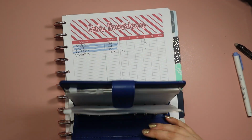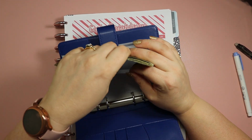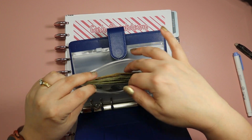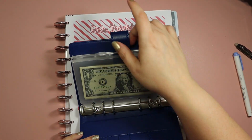What am I going to do with this money? I'm going to wait till the end of the month and kind of see what my budget's looking like, see if I overspent dramatically for the month, and if I did, this money might go to that, and if not, it's going to go to my debt snowballs.